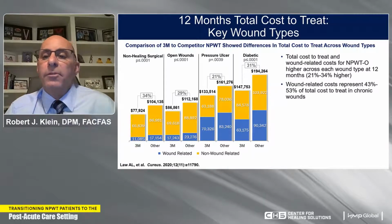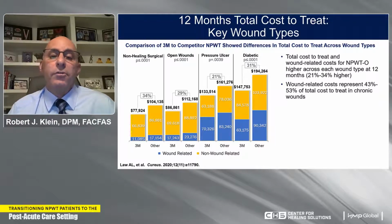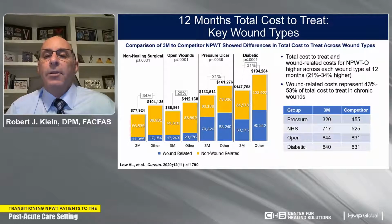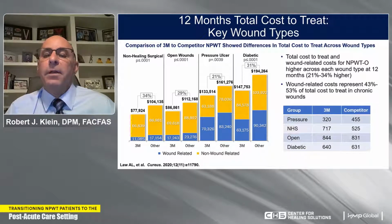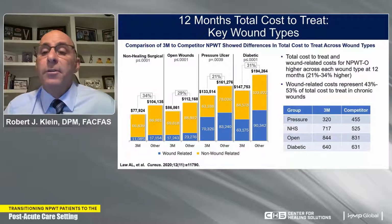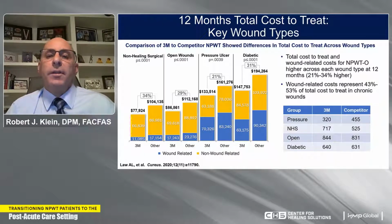Wound-related costs represented between 43 to 53% of total costs to treat these chronic wounds. And the wound types were pretty much evenly split amongst the 3M NPWT system versus the competitor system. Once again, diabetic ulcerations and pressure ulcerations being the largest number of wounds.